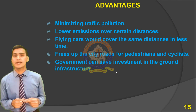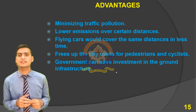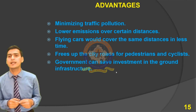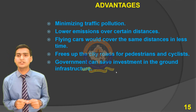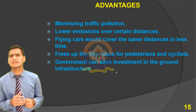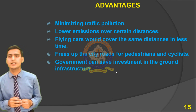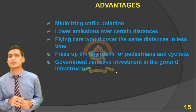Now let's look at some advantages of flying cars. It minimizes traffic pollution, as most of the time they operate in air, so the toxic gases released by land-based vehicles can be minimized. It lowers emissions over certain distances. For a trip of less than 100 km, a fully charged flying car with 4 people inside had 52% lower greenhouse gas emissions than the average ground-based gasoline-powered vehicle.